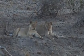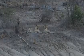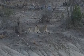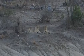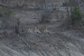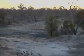But what worries me is the lack of cubs in this story. Why are moms not lying next to a fresh buffalo kill when they haven't eaten for a week? And where are the babies? What's happening to them? These are the unanswered questions that we have this morning.